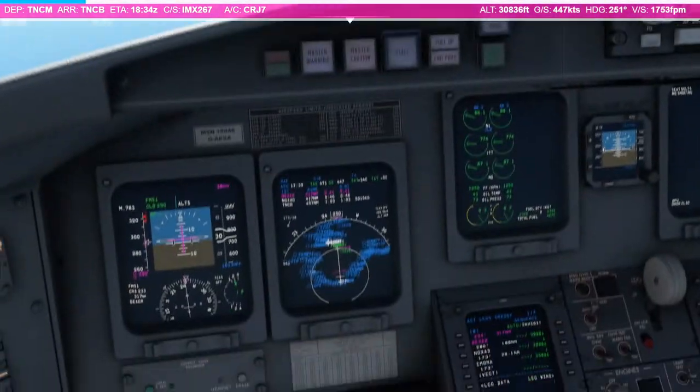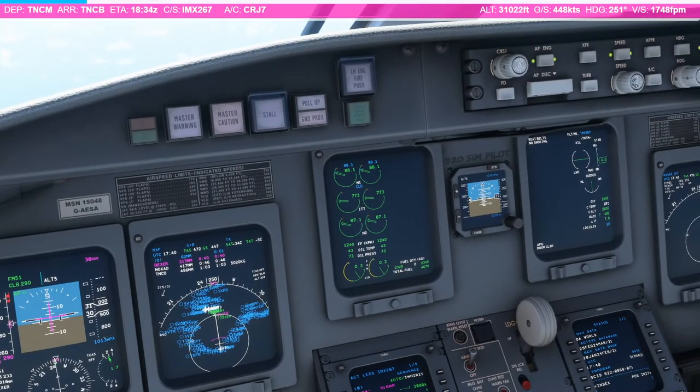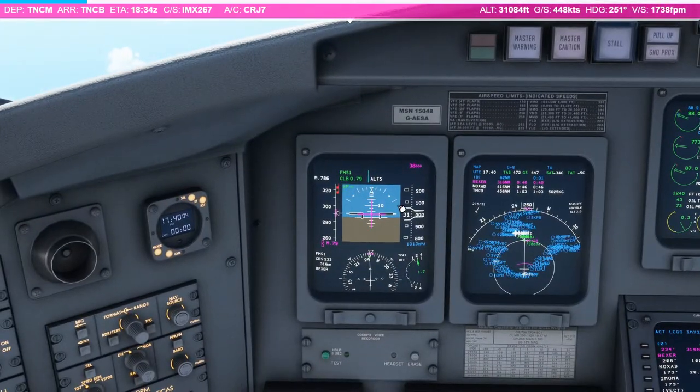Let's go update the heading. Change the max speed now, says Johan. Yeah, it doesn't seem to do it automatically, so click. Good point. God, climbing at decimal 79, that is sporty. I like it.